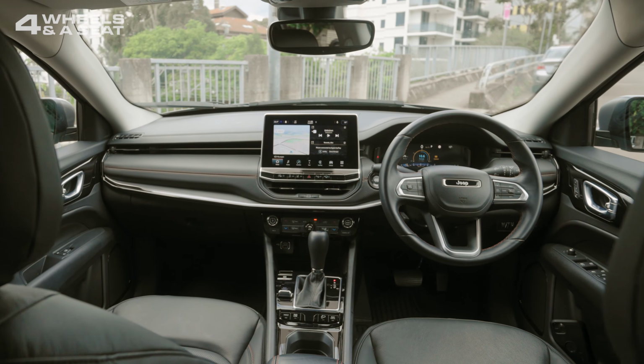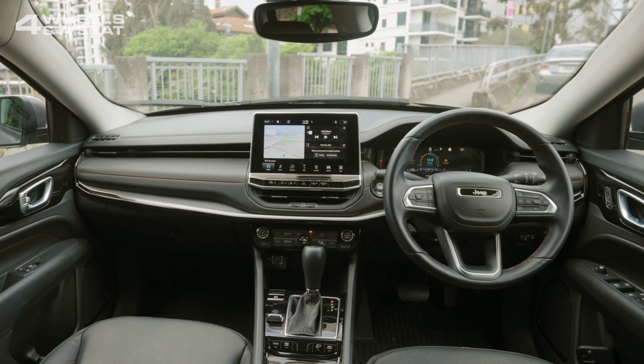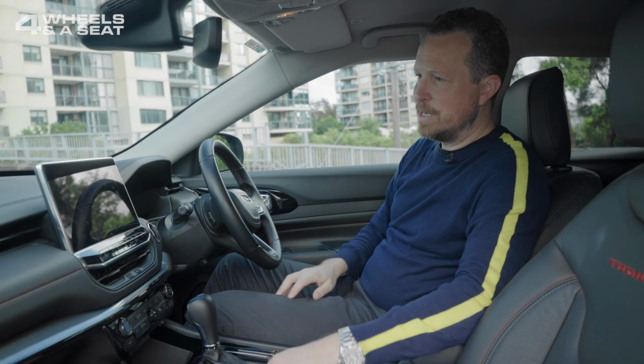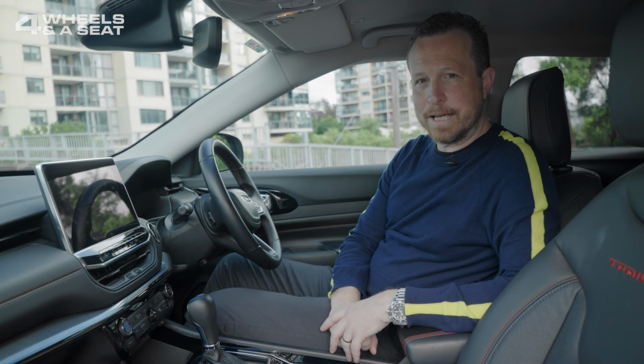Inside, and the Compass Trailhawk really does prove itself to be one of the more comfortable SUVs around. There's leather, soft touch materials, a nice design. It's a really comfortable place to be.